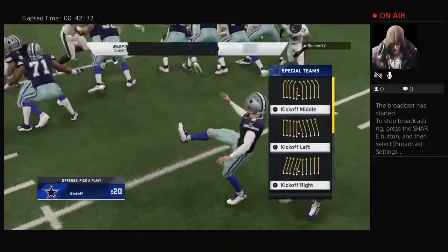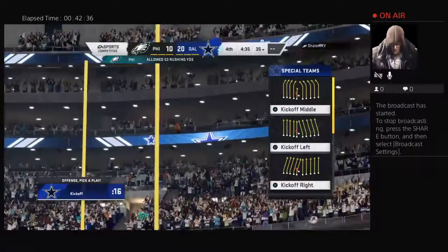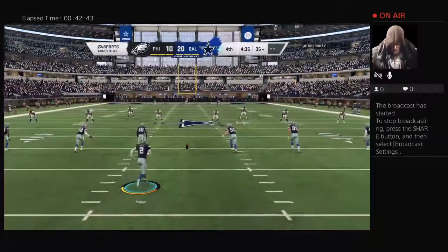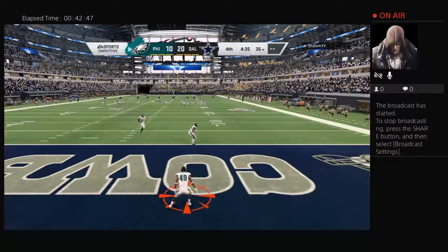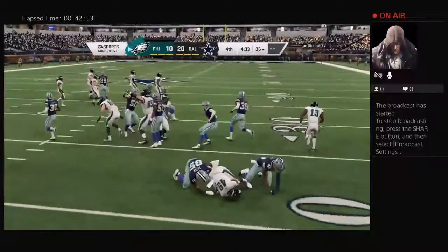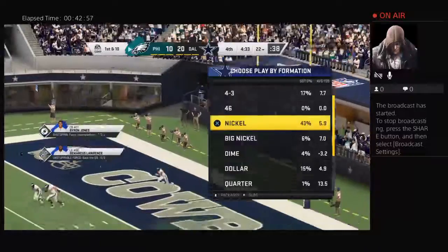Extra point by Marr, up and good. And his guys will take a 10-point lead. Following the touchdown, here's Marr to kick it away. This will be taken to the back of the end zone. And he'll take this up past the 20 and down at the 22-yard line.